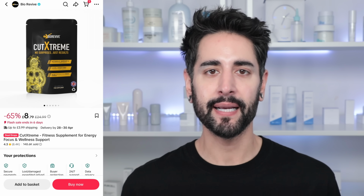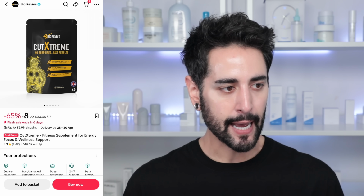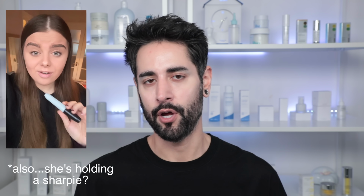Every few years, this product comes back, essentially in a different wig, in a different disguise. These are basically being called Ozempic tablets on TikTok Shop. BioRevive Cut Extreme Tablets is the name of the brand and the product. Because people know the name Ozempic and what it does, every appetite suppressant under the sun wants to be the natural Ozempic alternative.